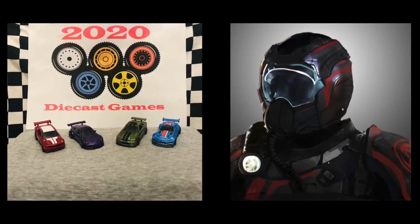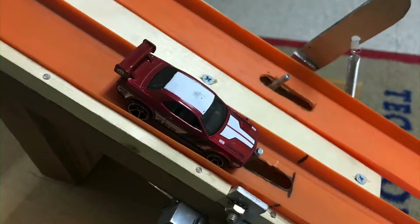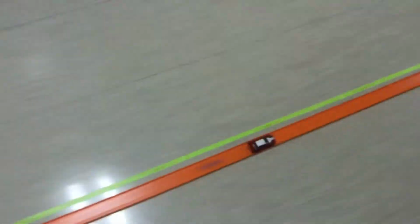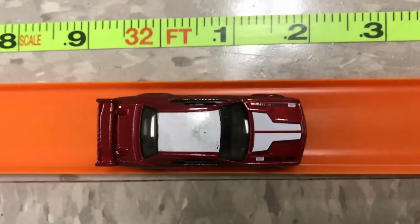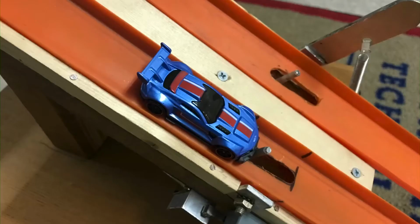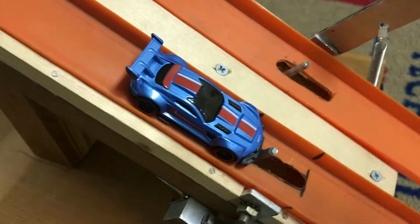Next up, our command. He's got the Dodge Challenger, one of the new castings. It's going to be his first car out. He's past the 20. He's going to make 30, but he's going to pull up at about 32.2 for the Challenger. Next up's the Track Ripper. This is a really light casting.